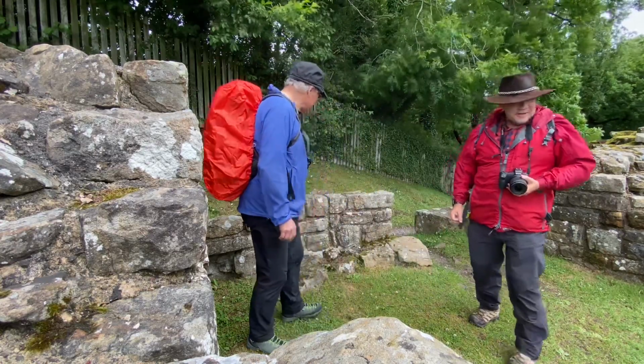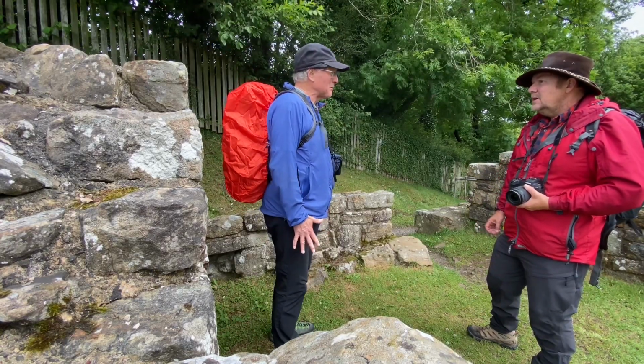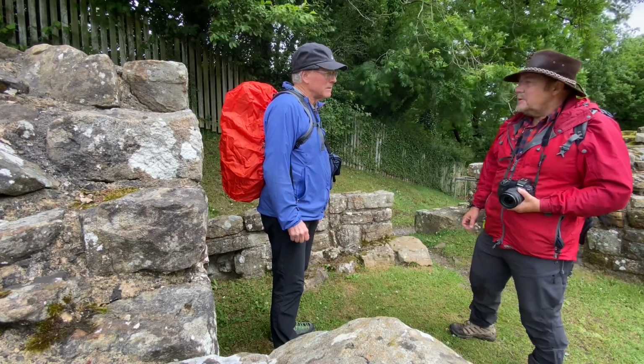Here we are, Mile Castle 48. Fascinating place. It really is impressive, isn't it? And on this incredible slope, it's quite remarkable. It is a steep slope. This is probably one of the first Mile Castles to be built along Hadrian's Wall.